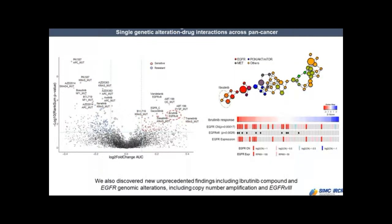Another interesting association that wasn't found before was that ibrutinib, which is a BTK inhibitor, was highly associated with EGFR variant 3. EGFR variant 3 is a structural variation with exon deletion, where exon 2 to 7 of EGFR is deleted. Because of that, it leads to constitutive activation of the EGFR signaling pathway, and this structural variation is commonly found in glioblastomas.